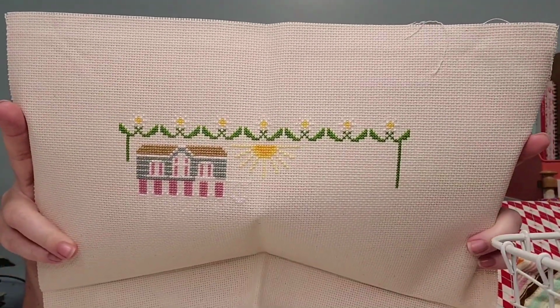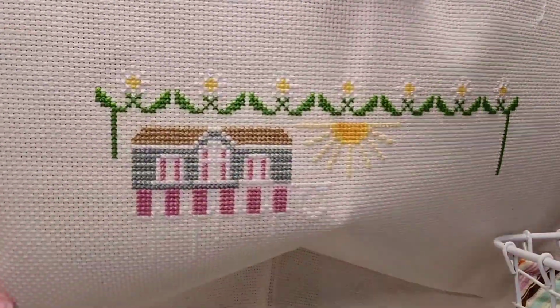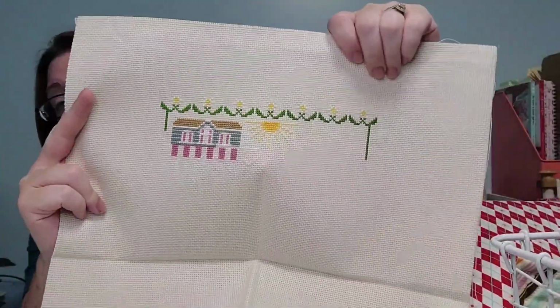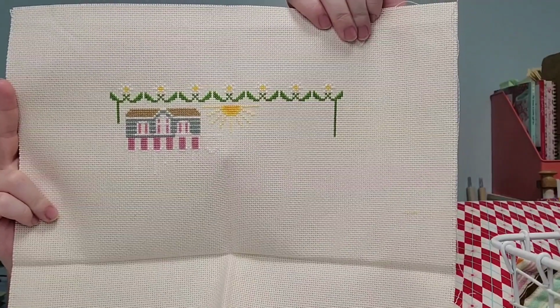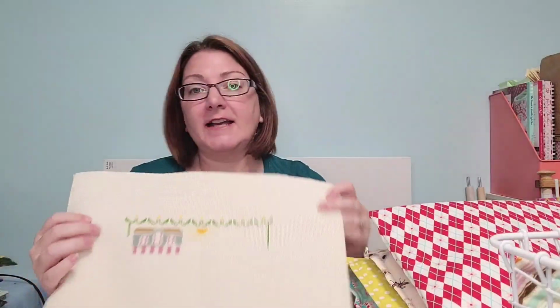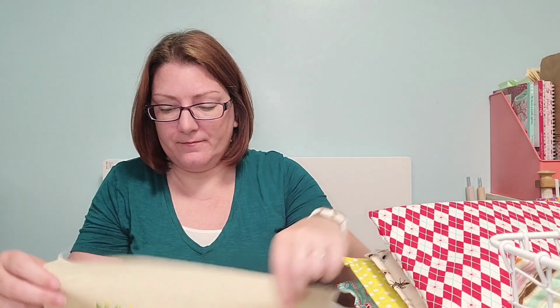The white doesn't show up. There are white flowers, and the white really just does not show up. And I knew before I got too far, there's even white in the house, I needed to change this to a different fabric. So I'm scrapping this, and I restarted on 32 count platinum Lugana.